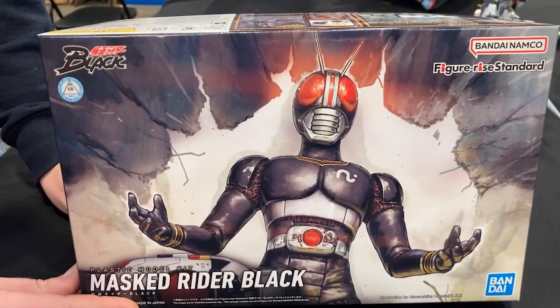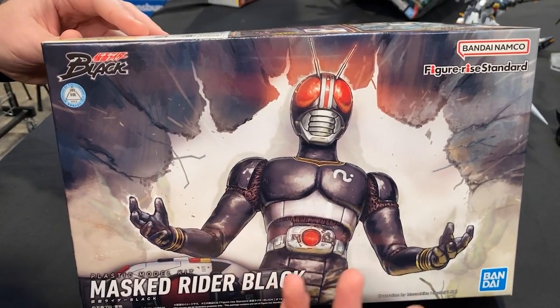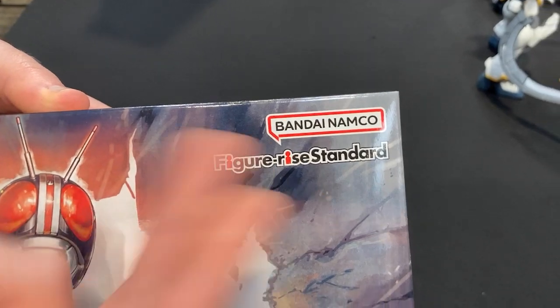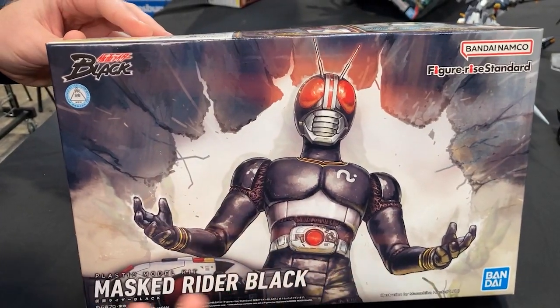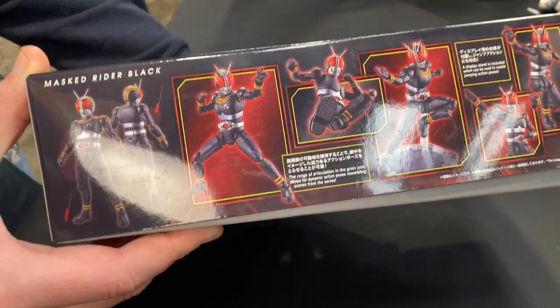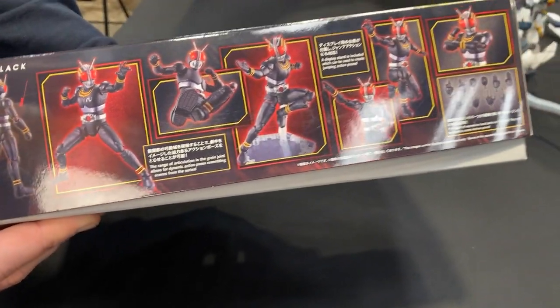This kit is absolutely amazing. I can't wait to actually sit down and build it. Figurized standard, so you know you can expect quality. They have limited the stickers as much as they can in that kit, which is fantastic. Very much looking forward to sitting down and possibly even doing a review on that one. I love it that much.